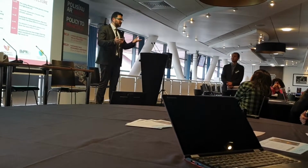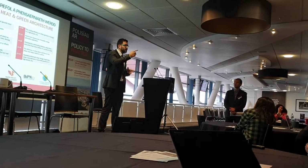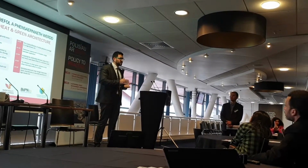Because it was one of the challenges, how deep the roots will go. There are buildings already in the area. So this is one of the things.